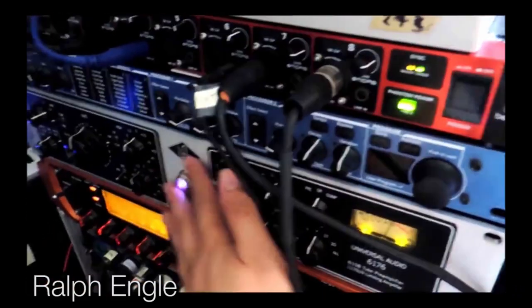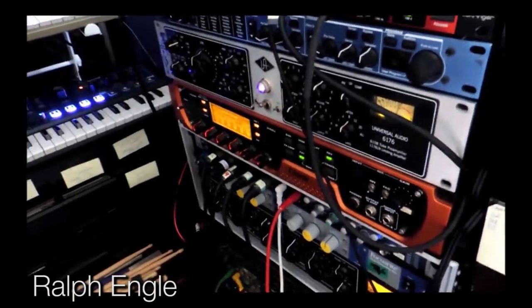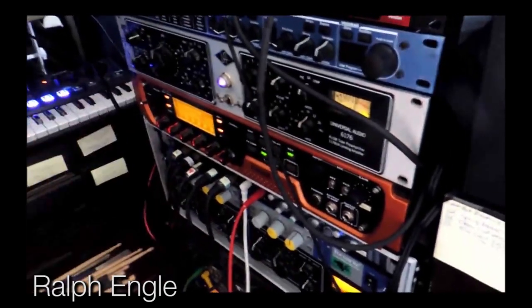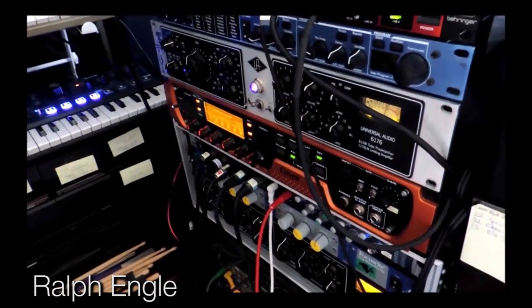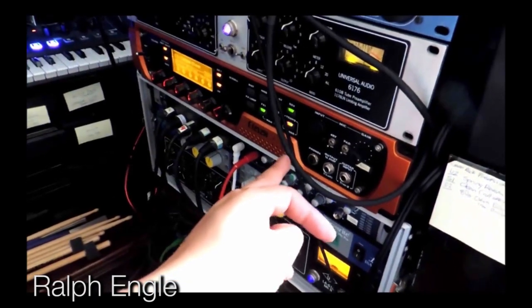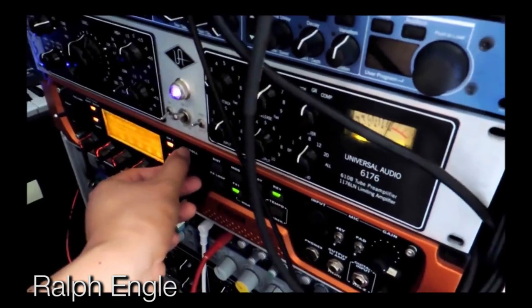My favorite channel strip is the Universal Audio 6176, which I use a lot on everything, because it's got the 1176 compressor and a really nice preamp. I use it for vocals and pretty much everything. I've got the 11 Rack, which is for guitar. Got lots of amp simulations, bass simulations as well.